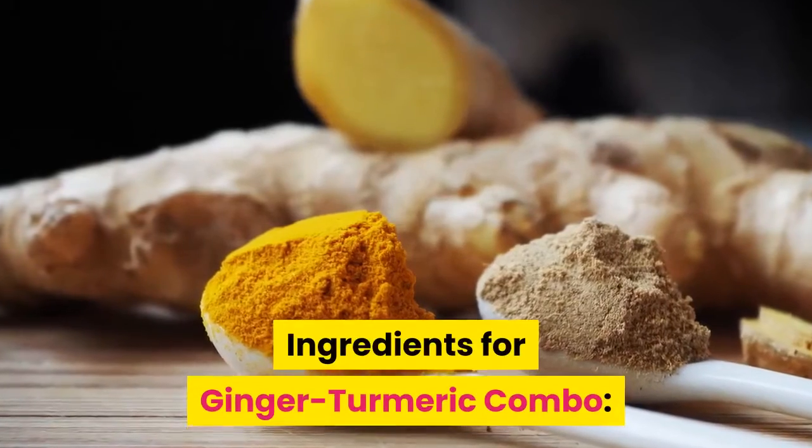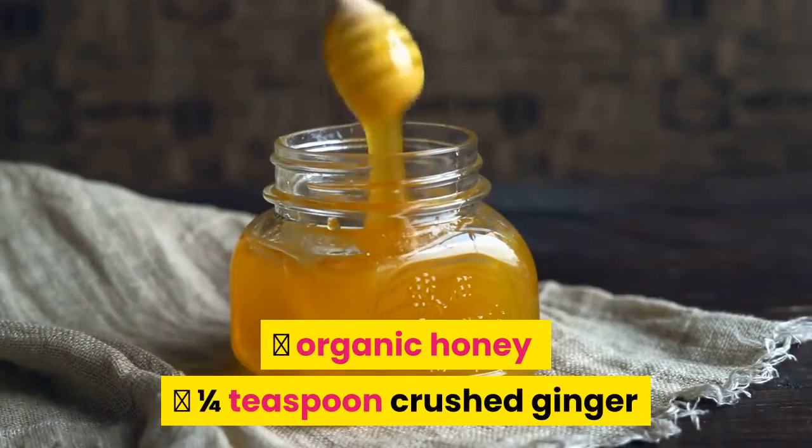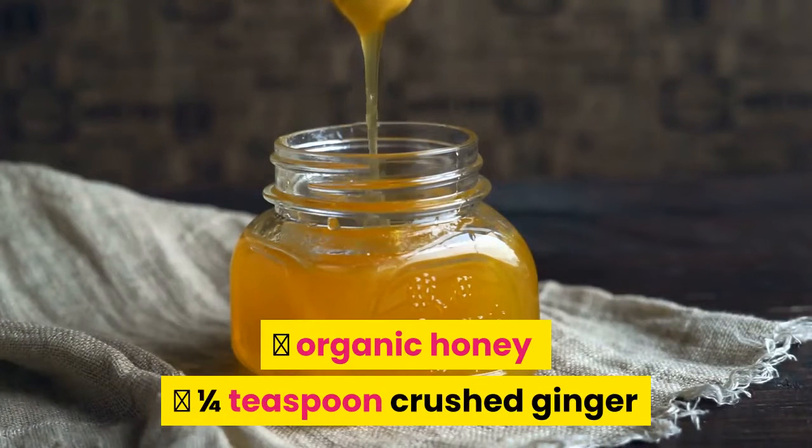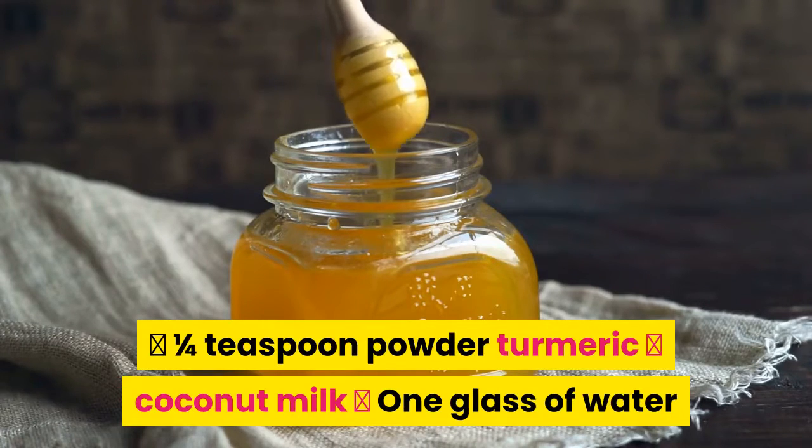Ingredients for ginger-turmeric combo. Organic honey. 1/4 teaspoon crushed ginger. 1/4 teaspoon powdered turmeric. Coconut milk. 1 glass of water.